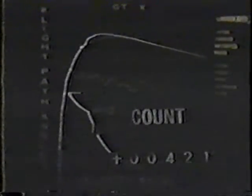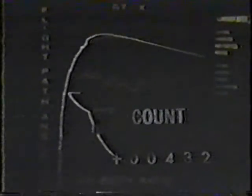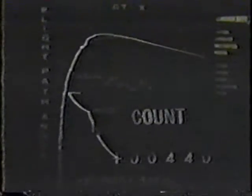At 4 minutes, final status check being taken now by the flight director, Glenn Lunney. He gets a go from every station and tells Gordon Cooper to give 10 a go. And Young reports he is also go. 4 minutes, 24 seconds into the flight. Okay. 4 minutes, 44 seconds into the flight.